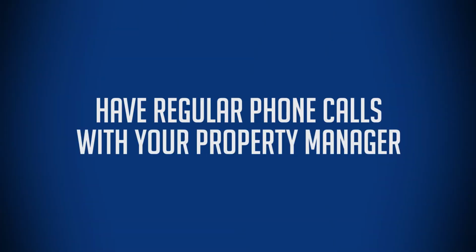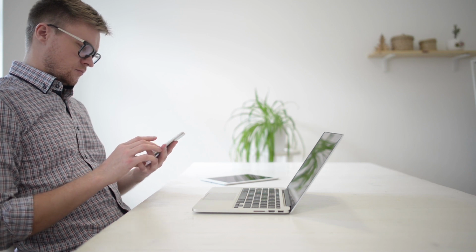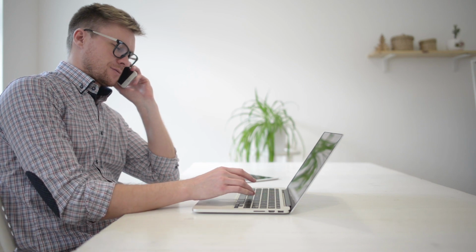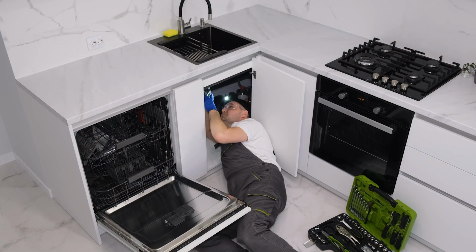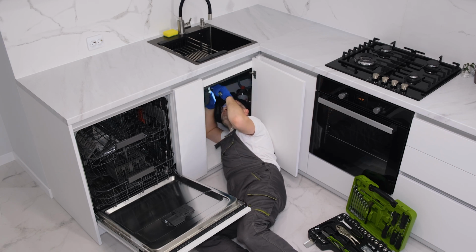You want to have a regular phone call with your property manager. That could be every quarter, it could be twice a year, whatever it is. You want to make sure that you have the good communication lines. Particularly if something comes up and you weren't aware of it and you had a call previously with that property manager, then you know that there's some sort of issue that needs to be addressed.